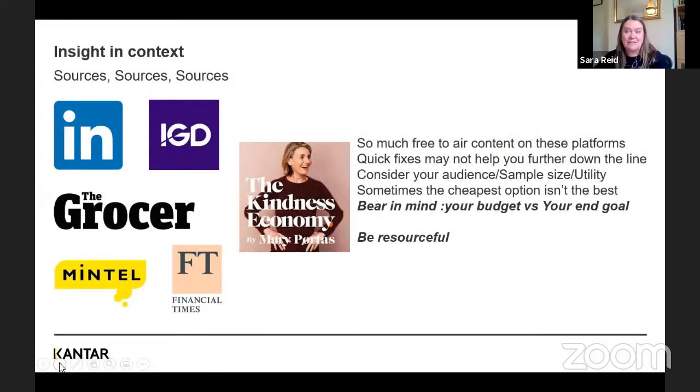Other fantastic sources that even we at Kantar use: if you don't already have a Grocer subscription or access to The Grocer, I advise you to get one straight away. The pamphlets that they supply every now and then are absolute gold mines for nice category stats and growth stats. And often you'll have some opinion pieces written by some of my colleagues, but also some other retail commentators. And that can just be the start of you scoping out what your selling story is.